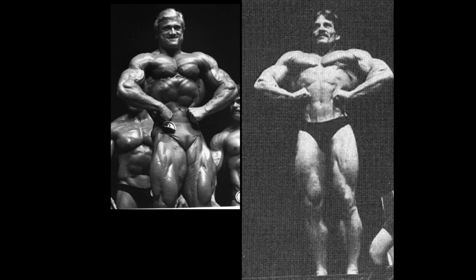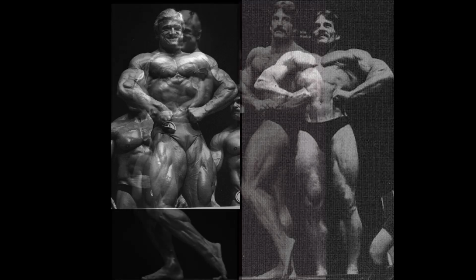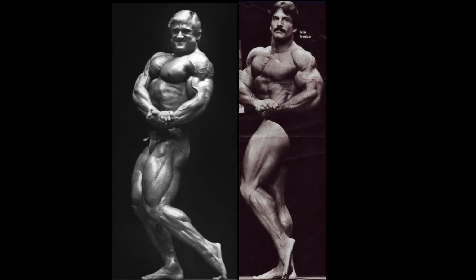Good clean shot for Tom Platz here. You can see the conditioning. Go to the side. Turn to the side.